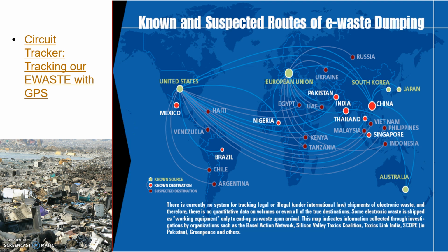Now, this map depicts known and suspected routes of e-waste dumping around the world. Currently, there's no system for tracking legal or illegal trade of shipments of electronic waste, and therefore there's no quantitative data on the volumes or the true destinations. Some electronic waste is being shipped as working equipment, only to end up as waste upon arrival because it really doesn't work.